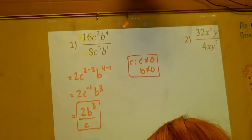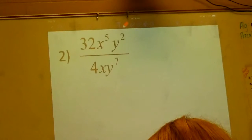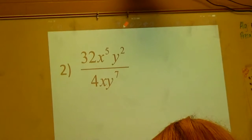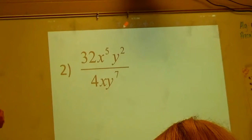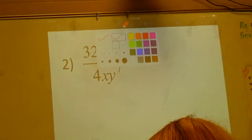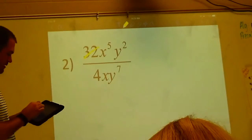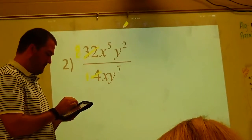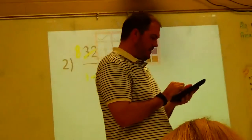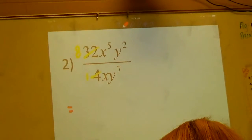Any questions on that one? Or you all want to see another one? Let it sink in. Alright, for 2, same thing. I can simplify the numbers. I can use that same rule for the exponents. So how can I simplify 32 and 4? Divide both by 4, so 8 over 1, good. So I can rewrite this as 8, and then what can I do with the x's?